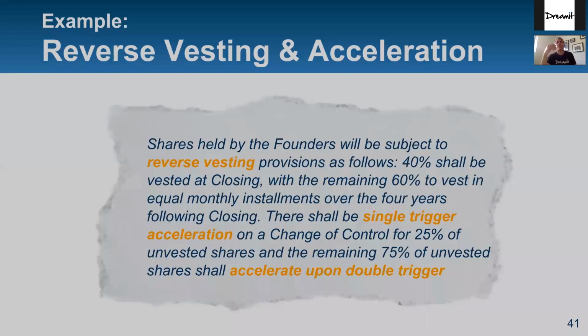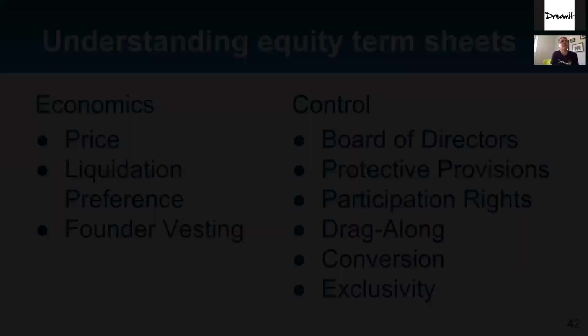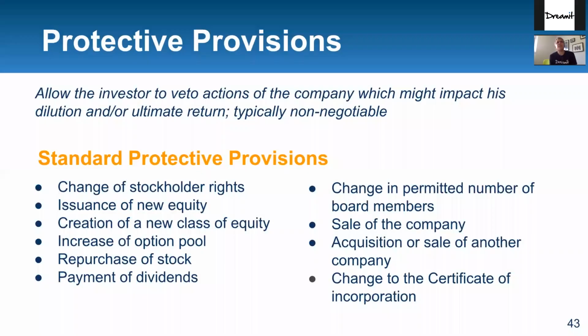Again, there's some areas I really want to hit on. So here's those terms we talked about. Basically, things you're going to want to know. We'll wrap a lot of this in as we continue the discussion here, but just some terms that you want to know, and I'm going to give you some examples. Some protective provisions that'll be important. So these allow the investor to veto actions of the company which may impact the dilution. So these are protective provisions that you want to be careful of, that they're going to bake in there.